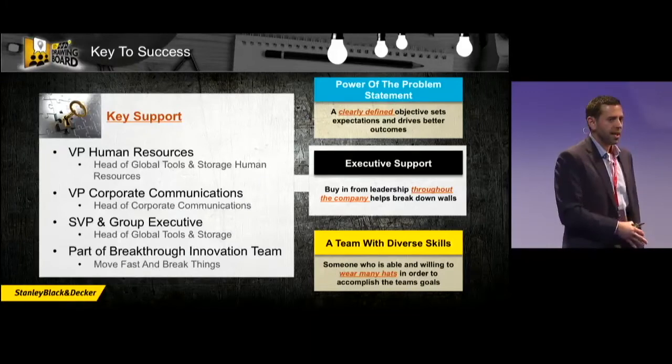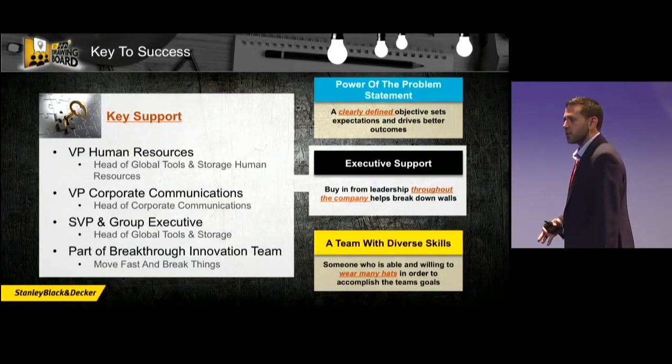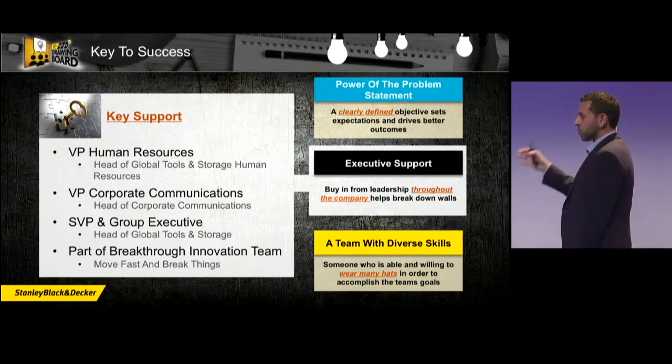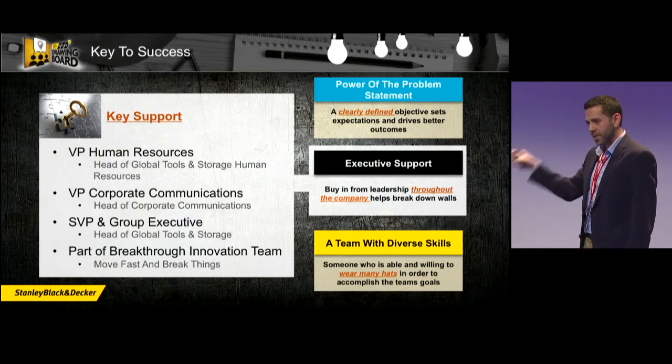And then the group executive of Tools and Storage, who runs all of Tools and Storage, has called us out in global town halls. He has pushed his presidents and said to them, you don't have all the ideas in your group, run these challenges. He has called out the success we've had, and he has pushed this. So that support has been huge, and it's all because of where we sit within that breakthrough innovation team, and because of where we sit within HR, not in the business, but as our own unit outside helping everyone.